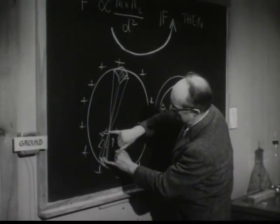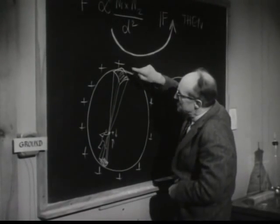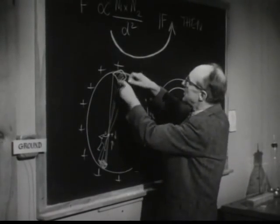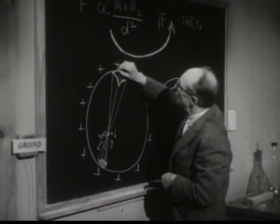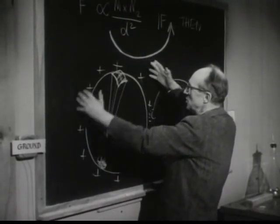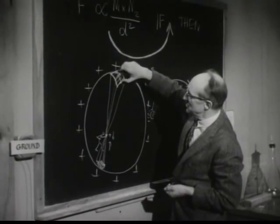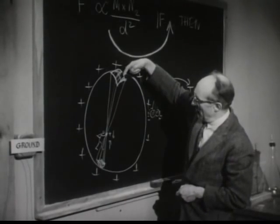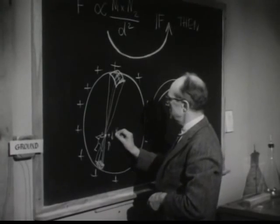Look at the distances. So much, and so much again. This patch is twice as far away from him as that patch. So this cone has spread out to twice as wide and twice as broad there, four times the area of that patch. We shall assume that charge spreads uniformly all over the sphere. So there's four times the charge there that we have down there. On that score, the repulsion is four times as great due to this as due to that.